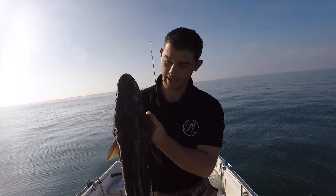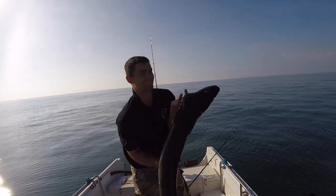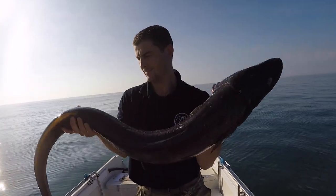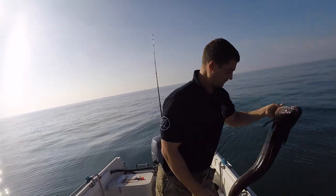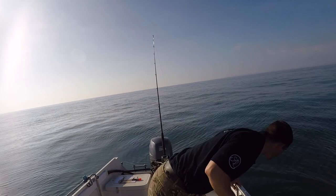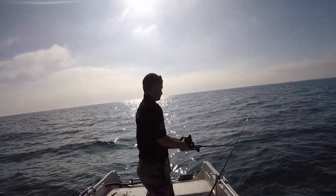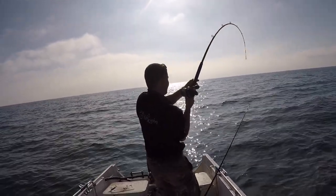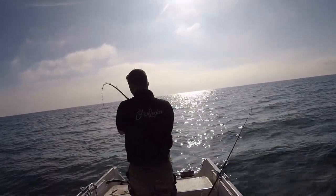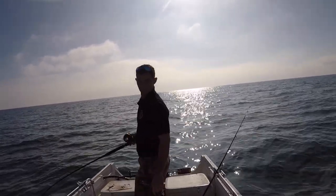Oh, right, he's finally calmed down long enough for me to get hold of him. You can see how big he is there. Yeah, I'm not going to bother weighing him. He'll be over 20, but he won't go to high 30. Straight down. It's taking me in a wreck.